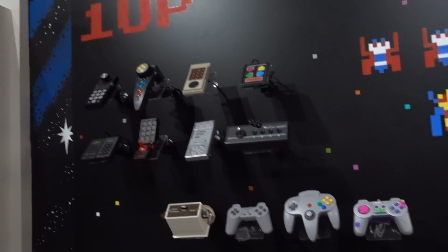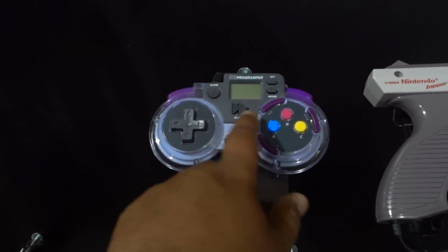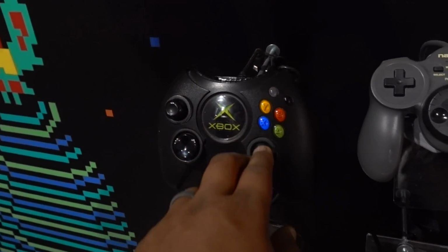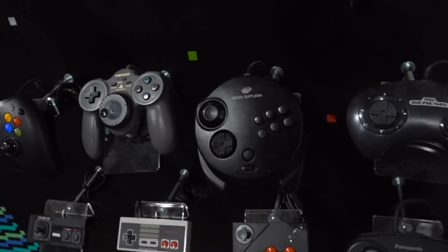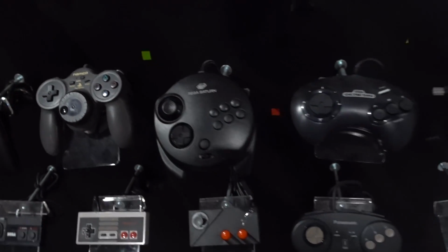A lot of controllers. I forgot about the programmable ones back in the day with the turbo and all that. Oh, original Xbox controller. Sega Saturn, that was the first thing that had an analog stick. There's a game called Knights where you could fly your guy around all crazy. Man.